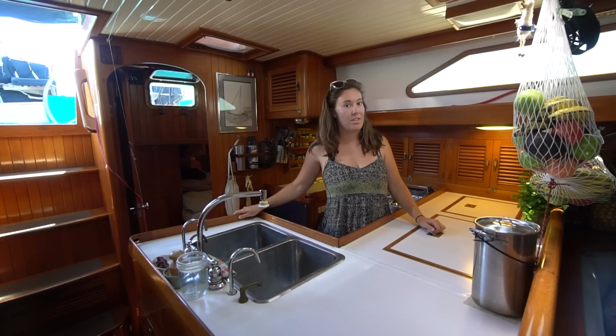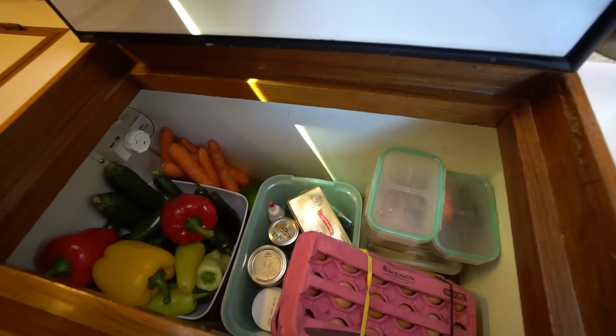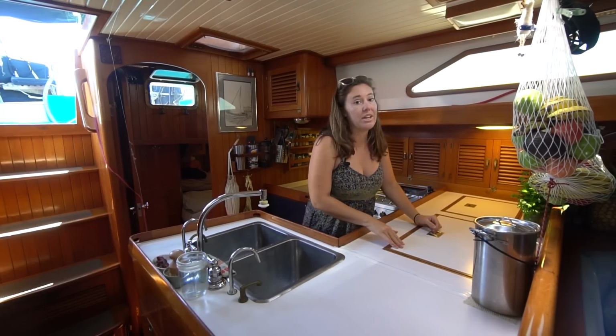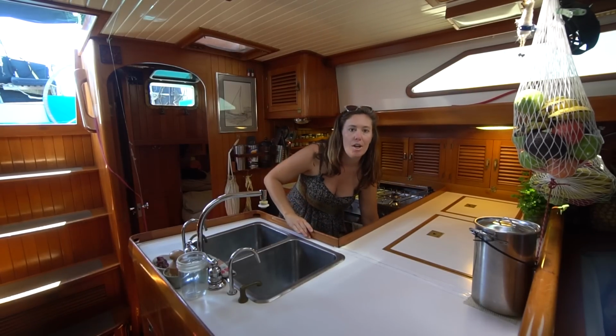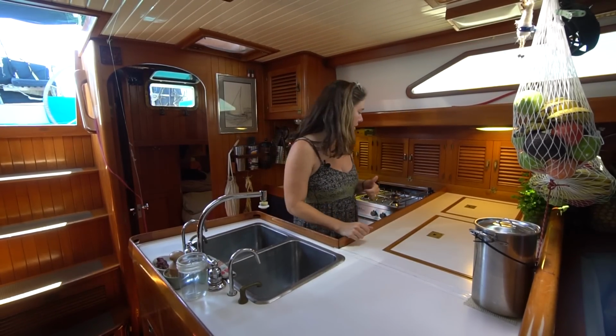One of our favorite things of this galley is our top opening fridge. It's a huge space for a boat, but it also opens from the side here, from the vertical plane. So we have double access, which is awesome. It makes things much easier. You don't lose things down a big, deep pit. So that's a big plus.